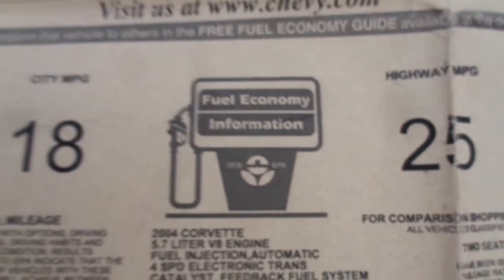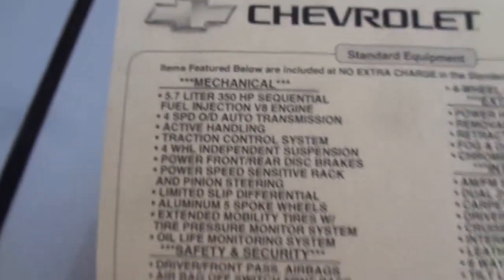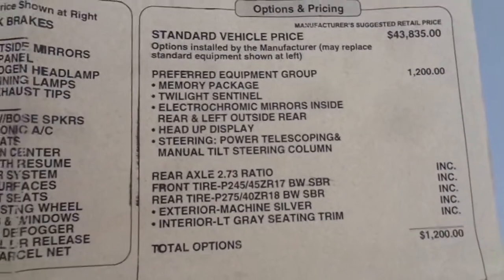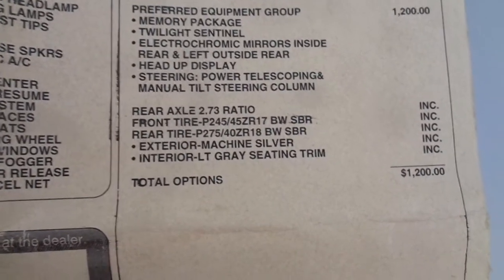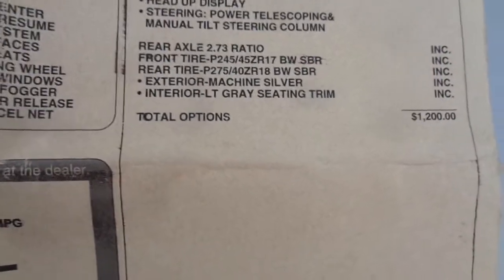This is where she bought it, brand spanking new, right there in Stuart, Florida. You can see they get great, great gas mileage. This thing, of course, comes with the 5.7, 350 horsepower. Mine only had 300, the older ones. But these, again, this is the 2004. This is the last one. Has the preferred equipment group package, memory package, twilight lights, electromagnetic mirrors, rear and left outside rear, heads-up display, steering power, telescopic manual tilt, rear axle, 273 tires, all that stuff.